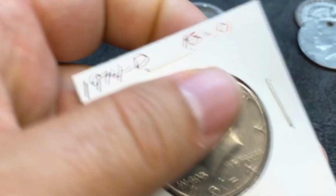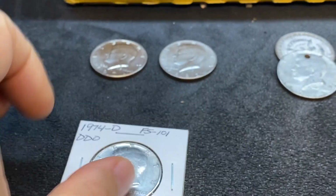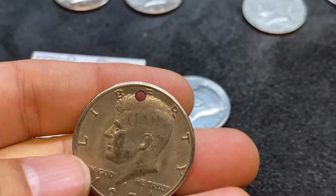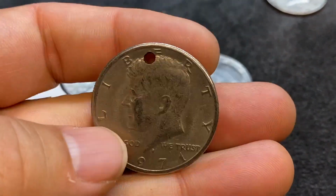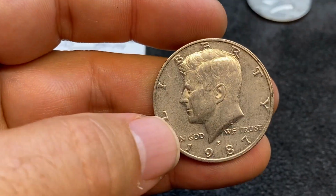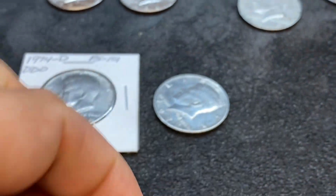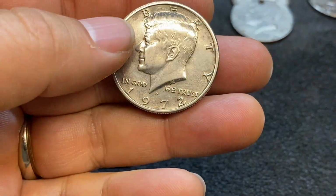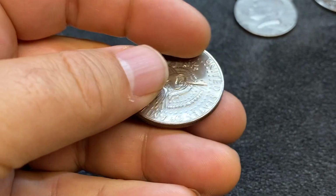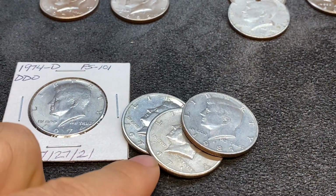If we want to go back to boxes 1 and 2, this was a really good find, the 74 DDO. That was in box 1. And then I've filmed these over a couple of days, so I might have this off a little bit. But we had another necklace coin. We did find that, you know, kind of chewed up, but 1987 S Clad Proof, which 87s are always fun to find. And then we had a magic coin, and I even showed you guys how to do the trick. So all in all, not a bad box for errors and varieties, quite frankly.